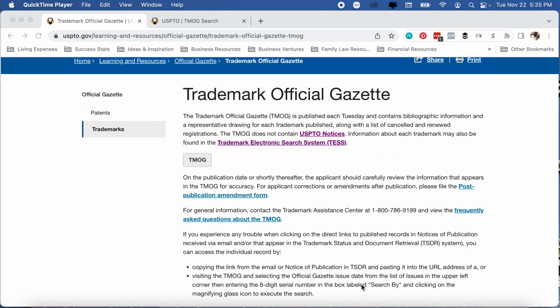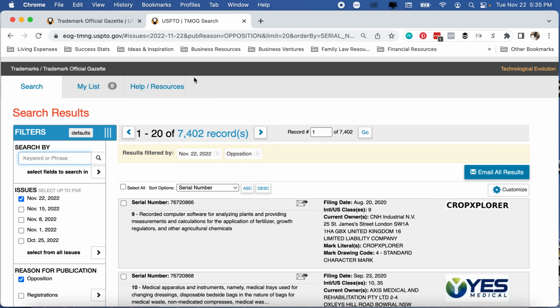So I want to point out something very, very important about opposition, just because there's some people who don't really understand what's going on with that. I want you to know that you can actually come online and check in the Trademark Official Gazette, and you can literally filter by date and see how many records are in there, and you can search and see what's up for opposition in case you're on the other side of this and you're wanting to know who might be filing something that might be confusingly similar to yours. I know that's a lot of records, just over 7,000, and it's a lot to sift through, but it's important to know that this resource is here for you.